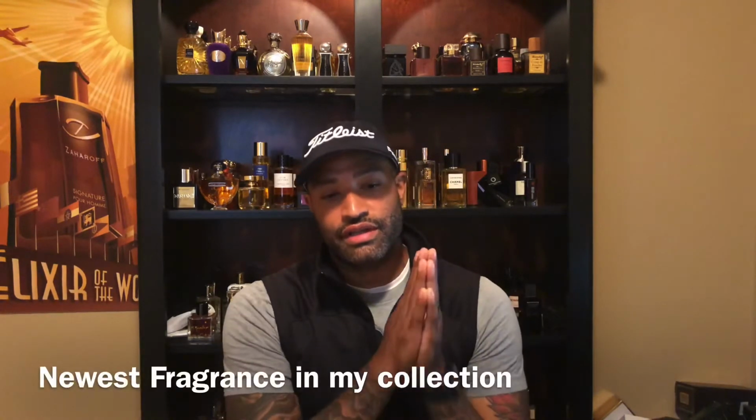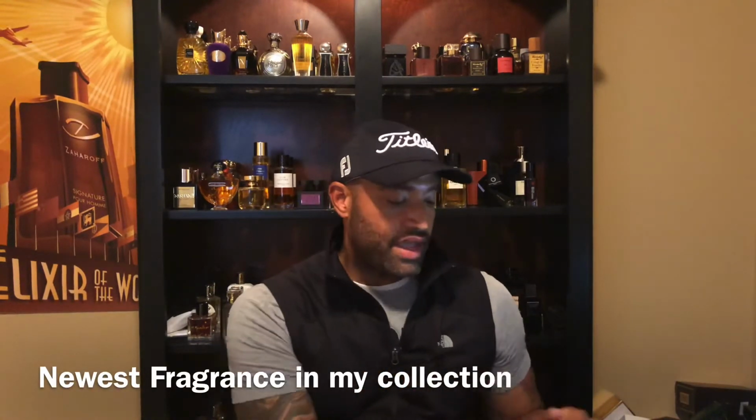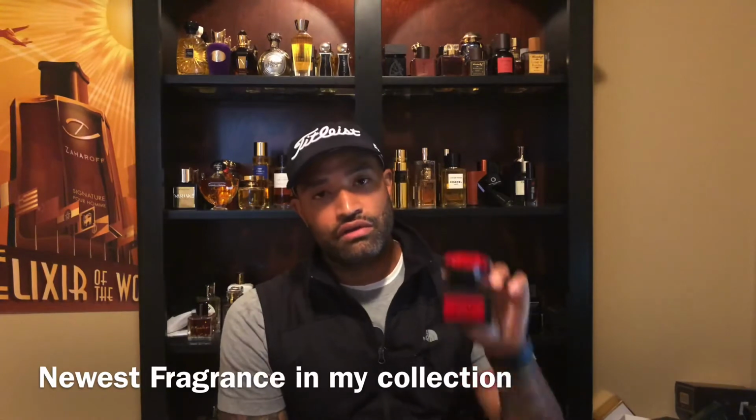But the first question is newest fragrance in my collection. That would be from the house of Kajal, and that would be Jewelry, which is a really beautiful rose fragrance. It's got some sweetness from vanilla. It's got tonka bean, it's got labdanum. It's also got a really beautiful patchouli note that blends with all of that in the dry down. Definitely an epic rose fragrance, one you definitely need to check out.